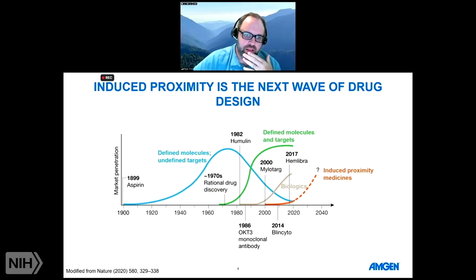and discovery. We believe, as outlined in a recent review by Ray Deshaies from Amgen, that induced proximity medicines may be the 4th wave of drug discovery. We can define the first 3 waves of drug discovery as starting, artificially here, at the start of this graph with the inception of aspirin in the late 1800s, very early 1900s, where you had defined molecules, but you really didn't know what you were targeting. So you had defined molecules, but undefined targets.